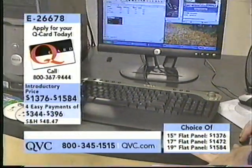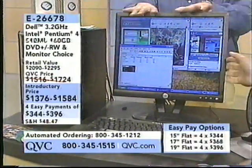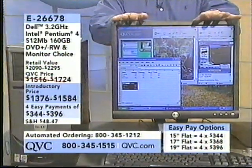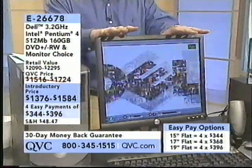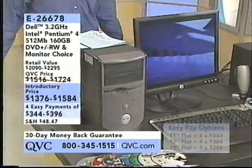Here's a story on it. 15-inch, 17-inch, and 19-inch. There's just a couple dozen remaining in the 15-inch flat panel. Same thing now with the 17-inch. For 4 easy payments of $368, great value with a huge hard drive. I want to show the specs on the hard drive in a second, but first, let's say hello to America.